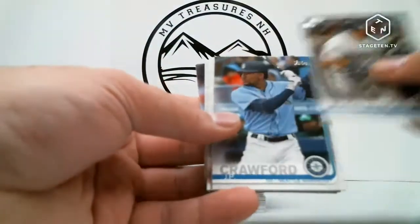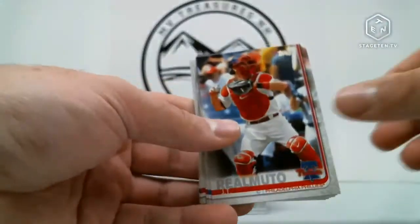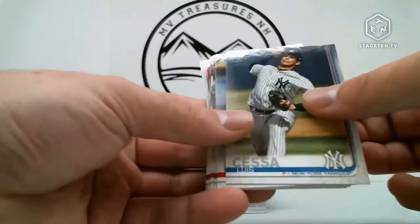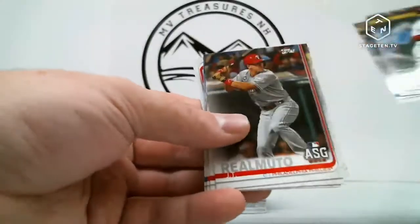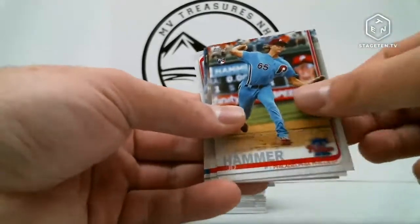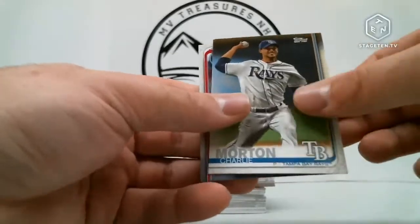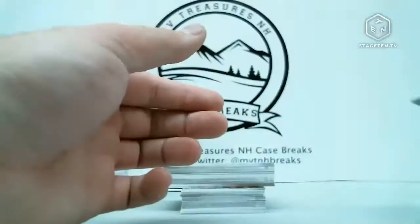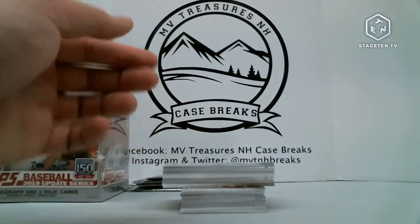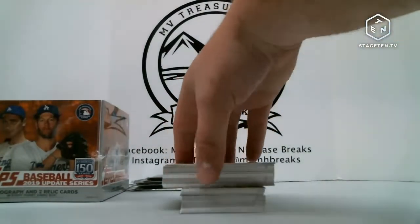Puig is 66, so flip that upside down. I think you're right on that. Yeah, he was 68, 60, should be 66, I think. Kyle's right on that. All right. Still a nice hit for the Reds, though.